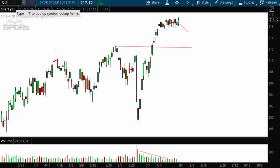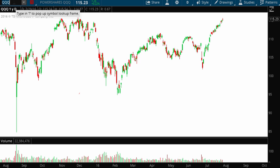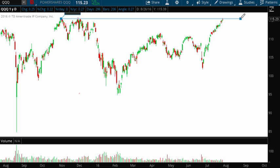If you look at the Qs, which is the NASDAQ market, it's represented here in the PowerShares QQQ. We are at a level of resistance already. There it is. This is a major topping pattern back here where we had a double top, and the resistance is being tested once again.